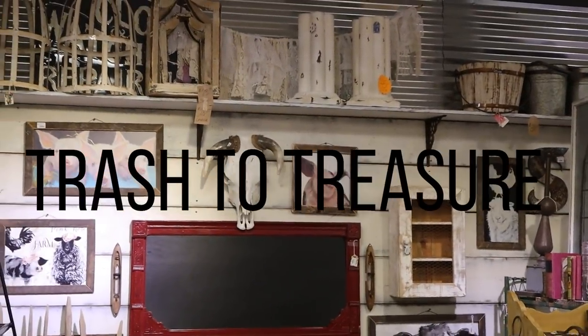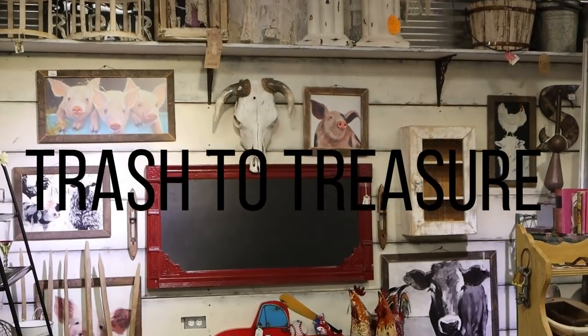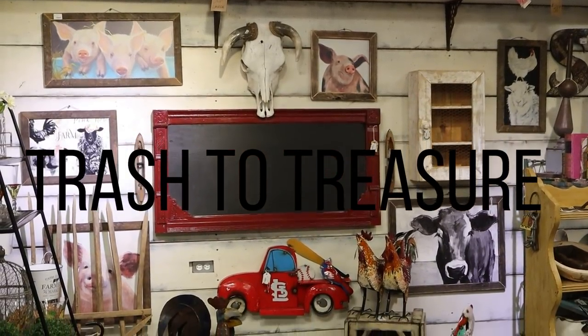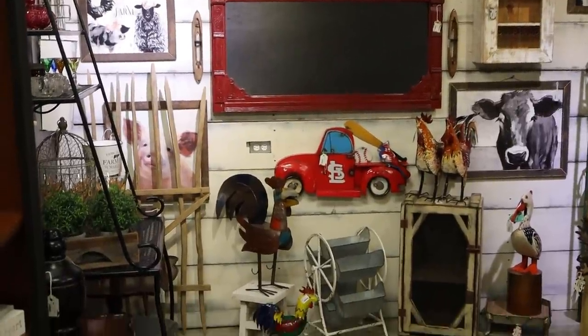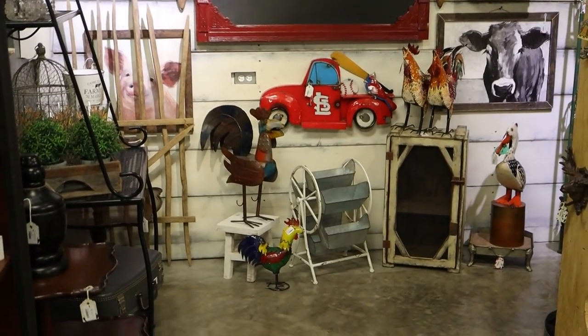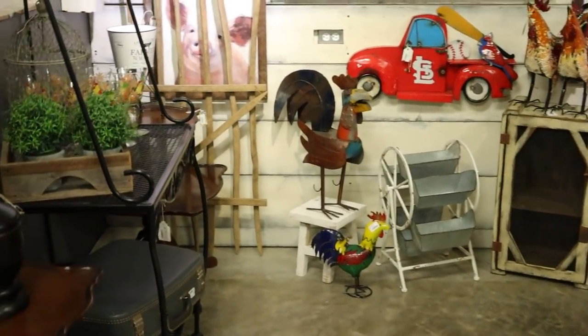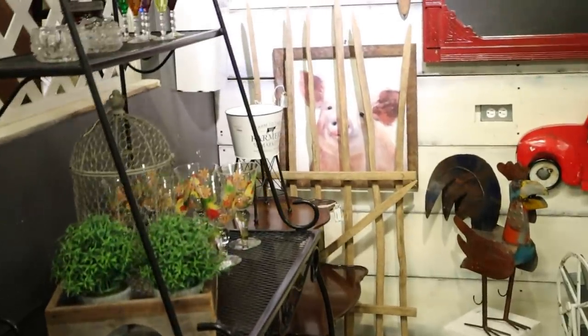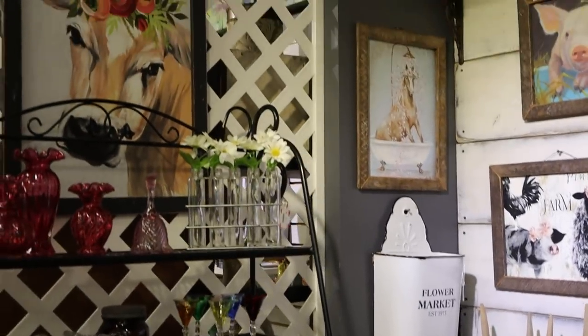Now we are rounding the corner into the Trash to Treasure booth. This is owned by Jay and Kim, and they are experts at what they do. They are out thrifting all the time, and I am just amazed at the things that they find and bring into their booth. So they are a mixture of wholesalers and antique vendors. They always have something creative and whimsical, and they're one of the funnest ones to look through because you never know what they're going to find.